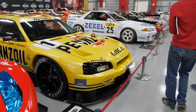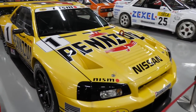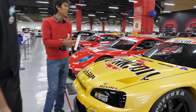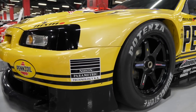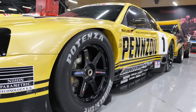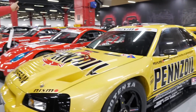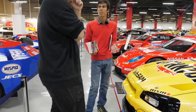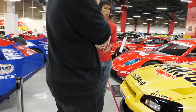All yellow, wide fiberglass body. Like the silhouette cars of the 80s, this is a similar formula. And the only thing that resembles a road car are the shape of the headlights, the roof line and the windscreen. And the rear lights. Everything else was a pure race car. So that's what JGTC and Super GT cars are.